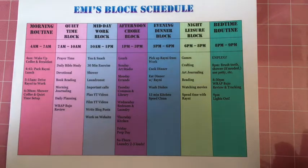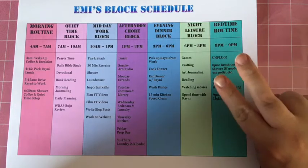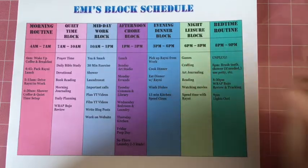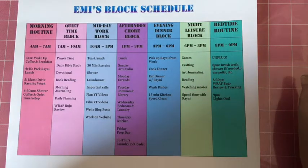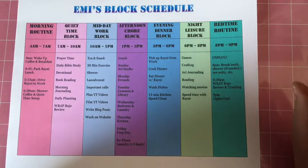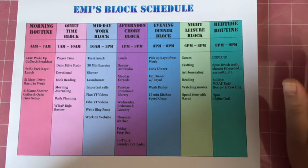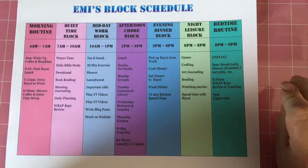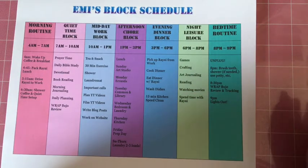Then we have chore block, and that's 2 hours. And what I've done is Sunday through Thursday, I've chosen a room to take care of, just to tidy up, to dust, and I'm more of a zone person. So instead of just cleaning the whole house in one day, like taking one day a week, I like to do 2 hours a day and kind of tidy up and clean and organize. So on Sunday, I get to clean this room and I straighten everything up and get it ready for my work week.